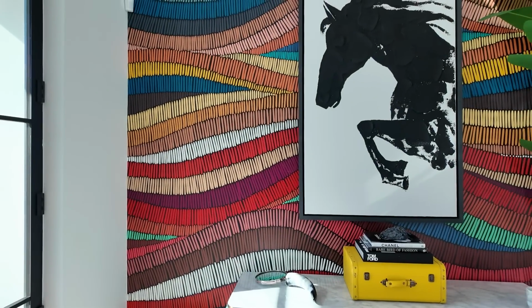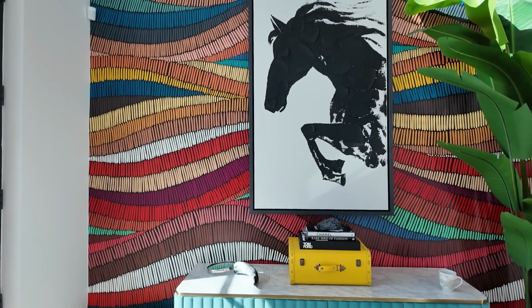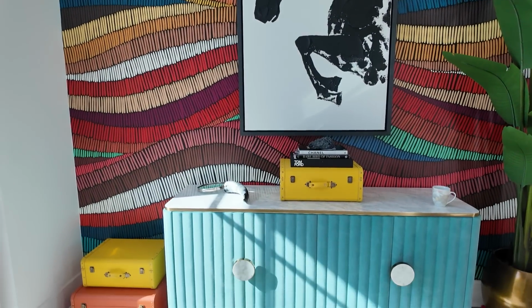Really, it was like the wallpaper people came in and installed it, but they came home from school. They were like, oh, elf on the shelf did such a great job. I was like, yeah, he's an artist. He's an artist. So yeah, what came next was the buffet table.